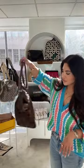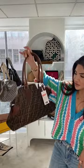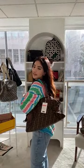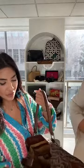Let's do this Fendi Zucca. Look at that. You can't ever go wrong with a Fendi Zucca bag. So this one is the Fendi shoulder bag, I guess you can call it. Sits very, very comfortably. I absolutely love this one. You can never go wrong with this print. It's classic. It's always remembered. You can always wear this with any type of outfit.